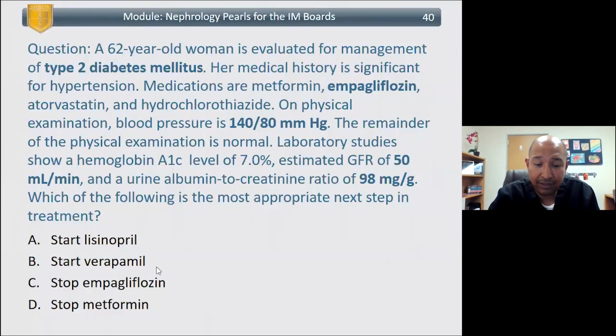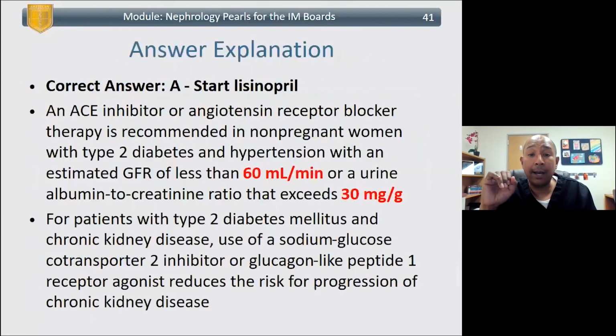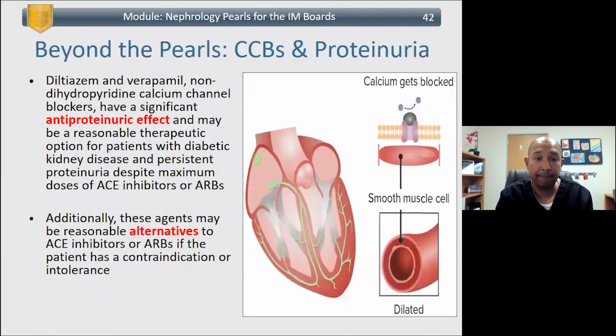Good. So let's talk about this, do a little deeper dive. So in these cases over here, you definitely want to think about starting the ACE inhibitor. This is a patient with a GFR less than 60, with an albumin to creatinine ratio that exceeds more than 30 milligrams per gram. This is a setup for what we talked about. Step 1, start an ACE or ARB.